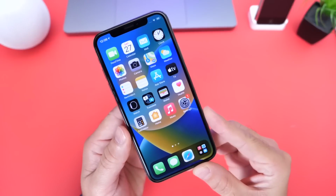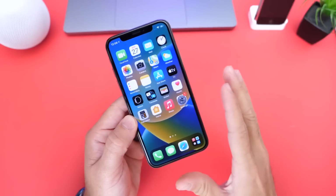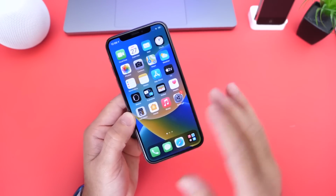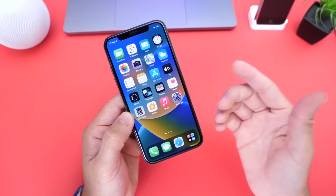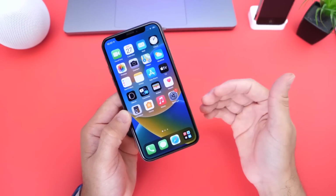Now, the first thing Apple should really target with iOS 16.1 and beyond, in my opinion, should be widgets. With iOS 14, Apple introduced the widgets categories for iPhone, but they've pretty much stayed the same until iOS 16 now, and I hope that Apple will change that in the near future.